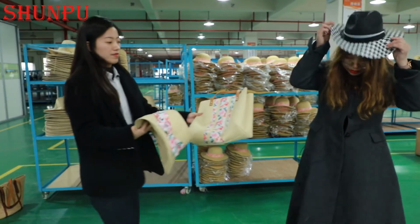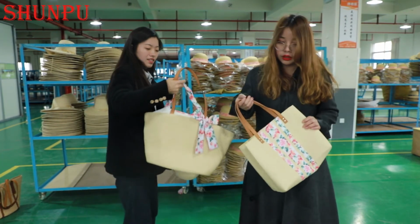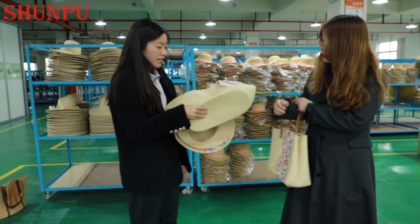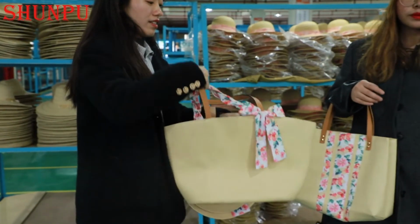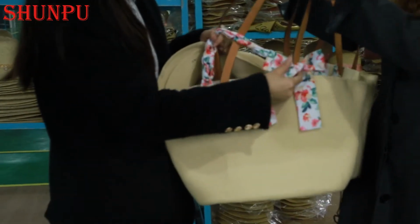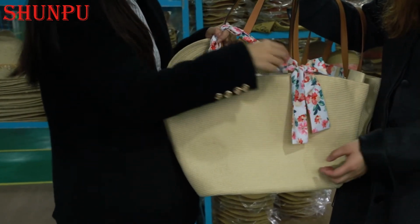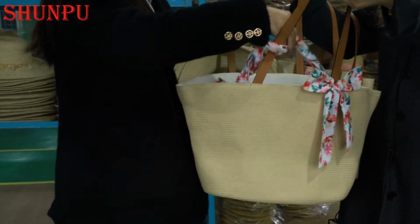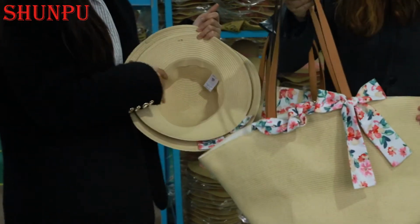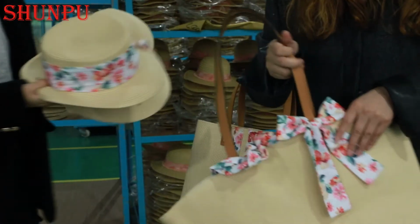Oh, this new hat and bags. Yatila, can you introduce? This bag is very beautiful, and the material is paper straw, and the handle is made of PU, and there is a ribbon bonnet printed on the handle. Look, this is very special. This is our new designs. This color, this pattern is very popular this year.